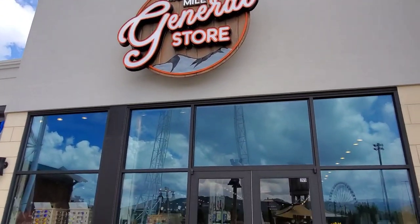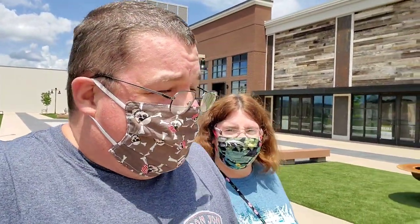Well, we're gonna head into the general store. We went to pull on the door, they're actually closed. But it looks like it's just more trinkets and gift store type stuff in there. Well, a lot of the businesses are not open. Looks like there's some new ones coming real soon. A winery, it looks like, and what have you. But it's 2 o'clock in the afternoon, and there's not a lot going on here. But because of COVID and everything else, it's making it difficult to get these new businesses up and running.